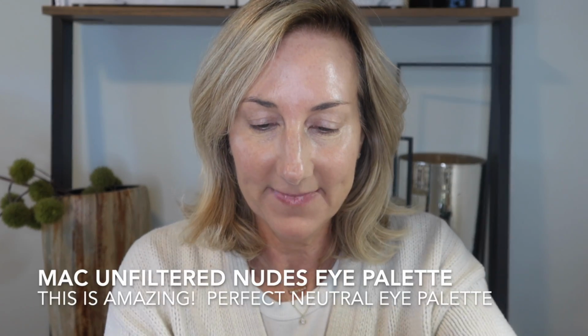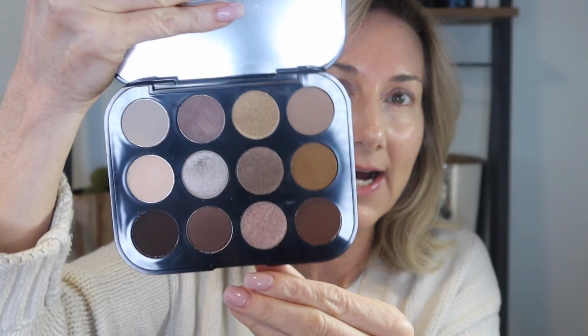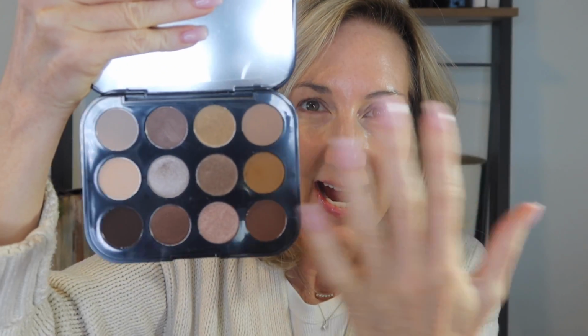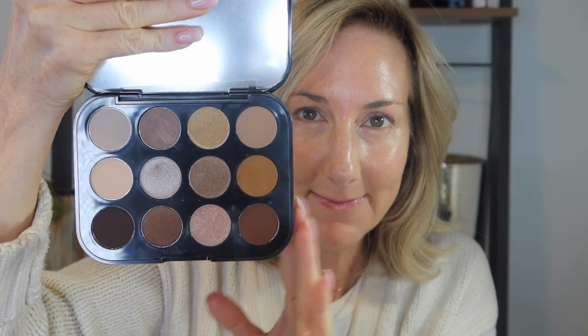The first thing I picked up was actually a palette. I know I don't generally gravitate towards eye palettes, but in MAC I actually do, because they had this beautiful Unfiltered Nudes palette, and once you see the colors you'll see why. Basically, I was kind of going back to my roots, thinking of all of my favorites from back in the day, and when I was looking at these colors I was like, you might as well just pick this up because it's 25% off, and it had a lot of the colors that I was sort of gravitating to buy.